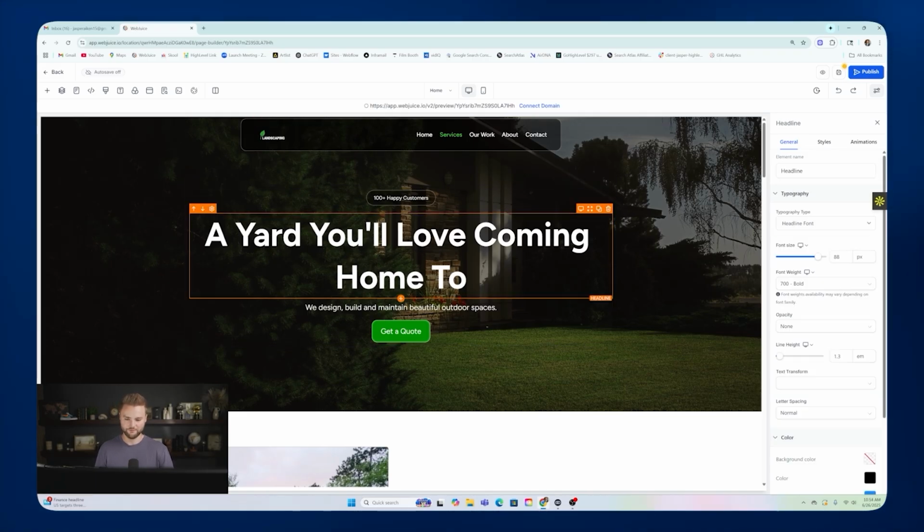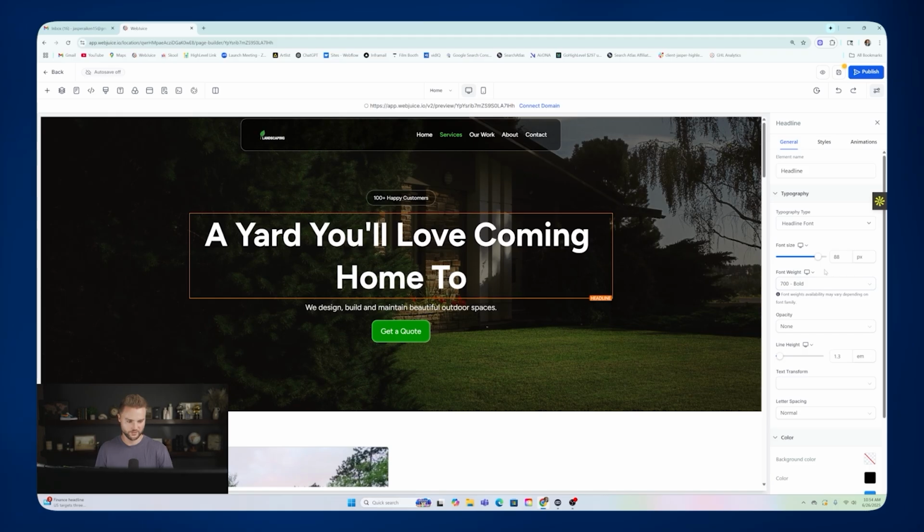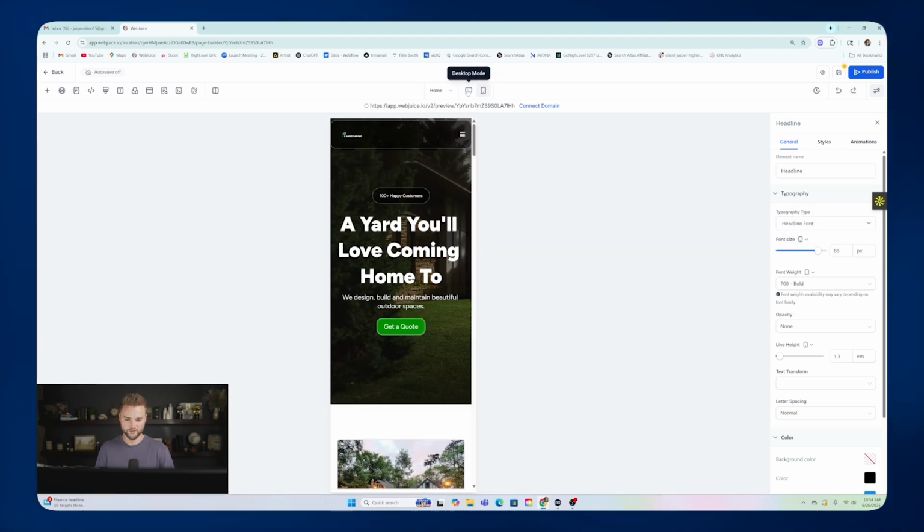Any text, right? If we wanted to change the font on this text right here, we can make it bold, or it already is bold. We could make it a thinner font if we don't like the bold. I think the 700 bold looks great, and so I'm going to keep it at that. We can change the font size on desktop, or we can switch it to mobile and make it a different font size, because sometimes if it's really big on desktop, it doesn't always look great on mobile. For the mobile view, we can change the font size, and you can easily switch between desktop view and mobile view like this.